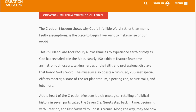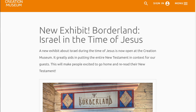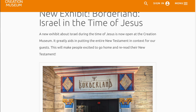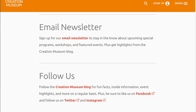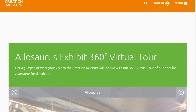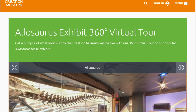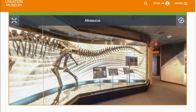They're both great. Now this is telling about a new exhibit, the borderland, Israel at the time of Jesus. And there's an email newsletter you can sign up for. You can follow them, volunteer. Here is this interactive 3D virtual tool of this dinosaur. See that? And you can check that out at the website.